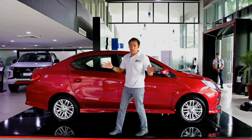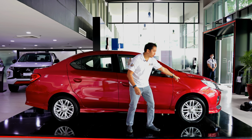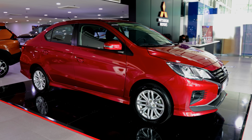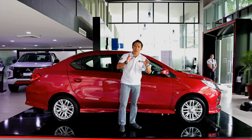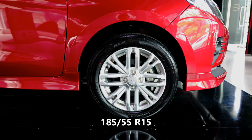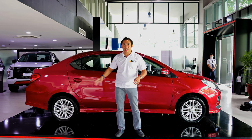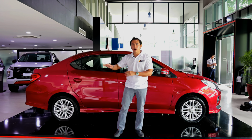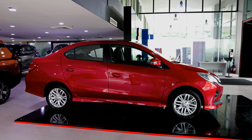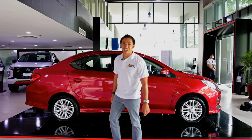The side profile of the facelifted Mirage remains largely unchanged from the pre-facelifted model. However, we lose out on that front fender garnish that we first saw in the Mirage GLS. So it seems that all the variants of this facelifted Mirage now get turn signals on the side mirrors. Now, that's actually a good thing. This Mirage gets the same 15-inch alloy wheels, and these wheels are wrapped in 185/55 R15 tires. Behind those wheels, we get ventilated disc brakes up front, drum brakes at the back, and for your suspension, we have a MacPherson setup in the front and a rear torsion beam at the back. Since the mechanicals of this thing are pretty much the same as the previous model, the ground clearance is also the same at 170 millimeters. Now, that is pretty decent for a city car.